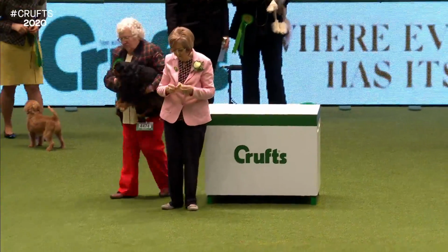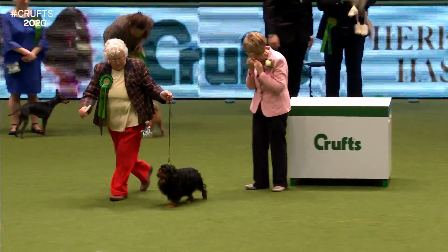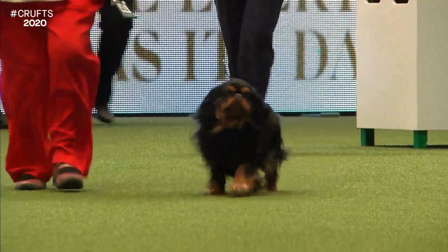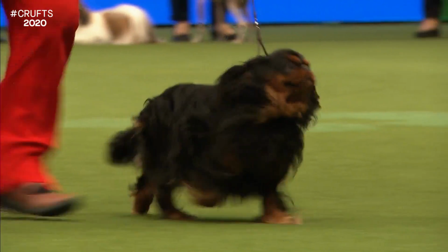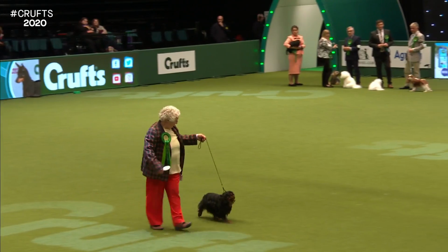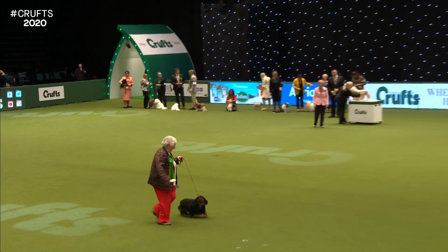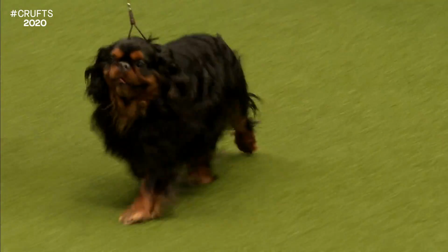Again, the compactness. Again, sporting spaniel, bred down. The breeders have worked hard to improve the temperament and outgoing nature of the breed. They should be free, active and elegant on the move. You can see that here with the tail carried below the level of the back. And that coat is long and silky. It can be straight or in this case slightly wavy.